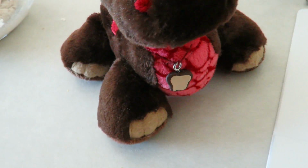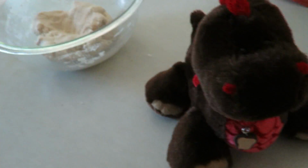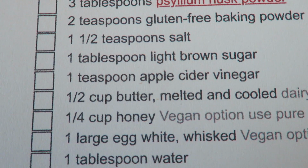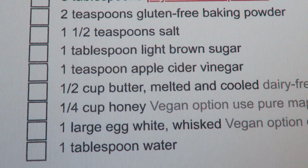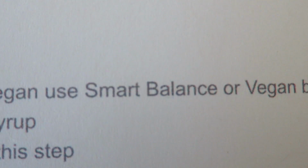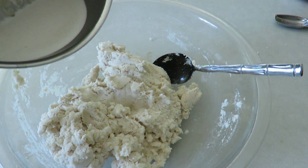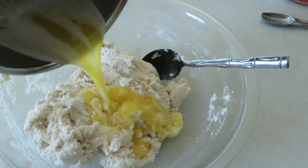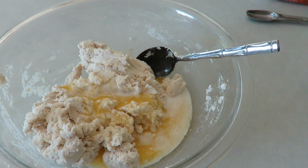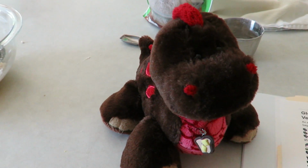So our next step is to add the butter and apple cider vinegar to the bowl of the stand mixer. If I do this, does it count? So 1 teaspoon of apple cider vinegar and 1/2 cup of melted and cooled butter, and I'll use Smart Balance. Hello darkness, my old friend. Just gonna say that this is good enough, although since it's basically made from olive oil and I just melted it, so it's in liquid form, couldn't I have just used olive oil to begin with?